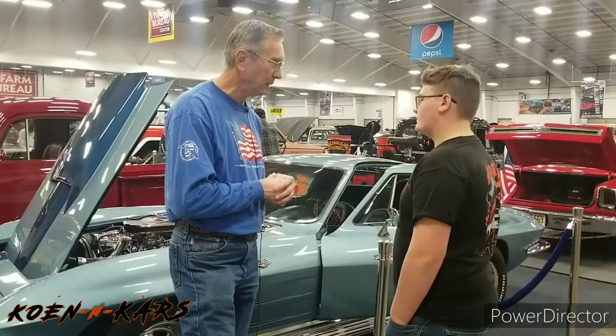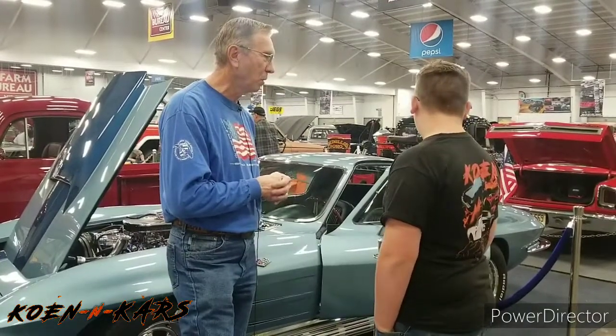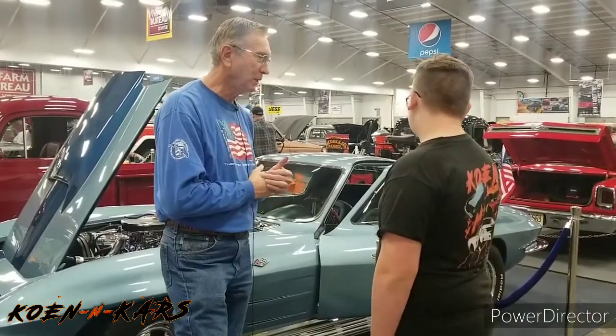So is it a manual or automatic? It's an automatic. It came with a 2-speed Powerglide from the factory. I wanted to update that, so I put an overdrive transmission in it. So I have a 700R4 automatic transmission in the car.